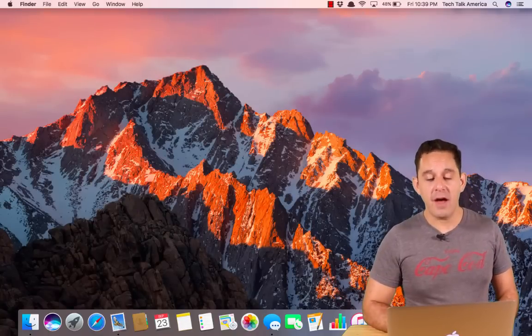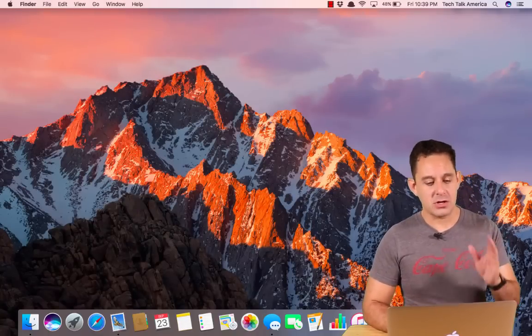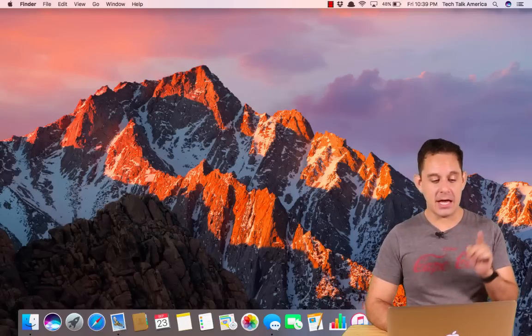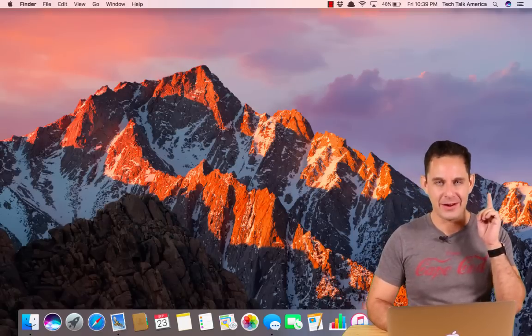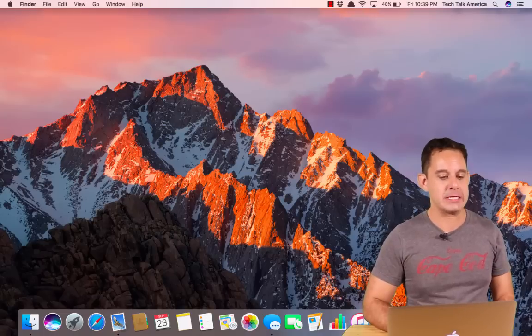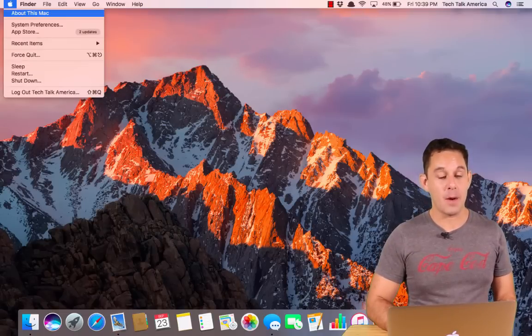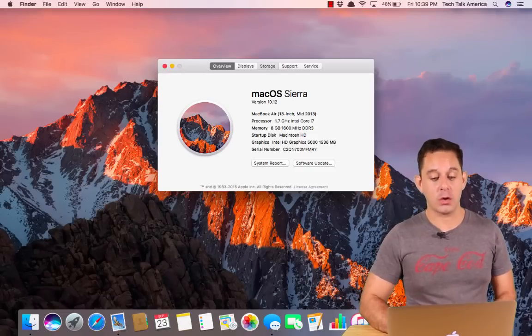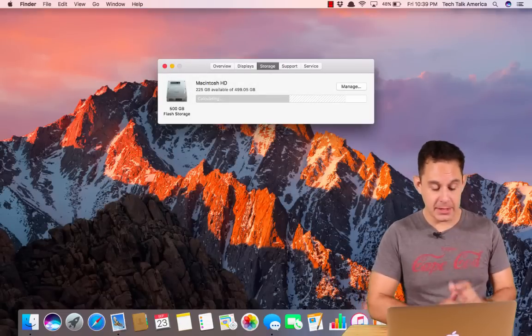Next one is a very big feature that you should all absolutely tackle when you have time. That's the key thing, and this is a big one. If you're on a laptop, be on power. Plug it in for this one. Go to the Apple menu, go to About This Mac, and from here we're going to go over to Storage.